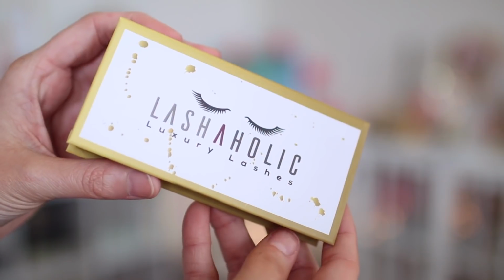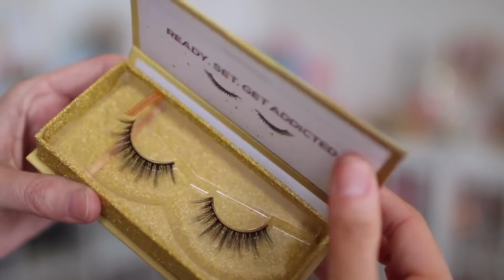So that's cool. The lashes. I'm excited to see what they look like. They're fun. These are some of my favorites whenever they have the shorter bits and the longer bits, and it gives more of that natural wispy look. So Ready, Set, Get Addicted, Lashaholic Luxury Lashes. The band looks like just a smidge thick, but sometimes it's good to have a little bit of something for it to grab onto.